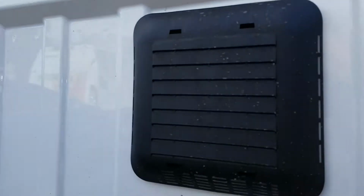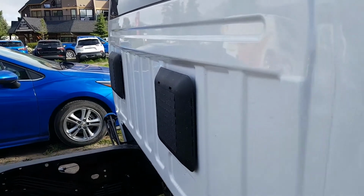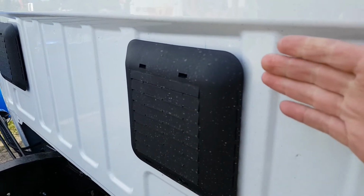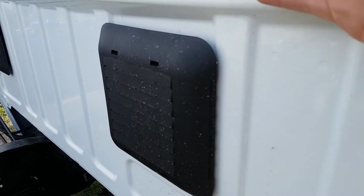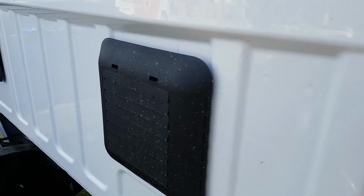So these vents allow air to get in and out of the cabin, especially out. They're not meant to draw air in. There's a flap that opens and closes, so when a door closes, the flap will open, allow a burst of air out, and then close back up so that dust doesn't get in. Why is this important for dust in the cab?